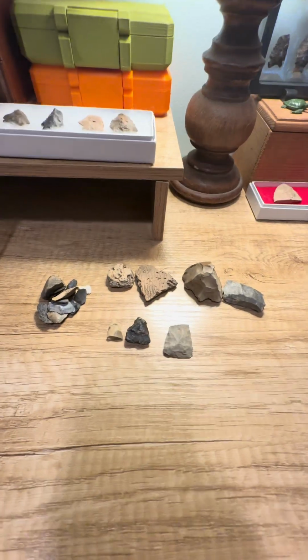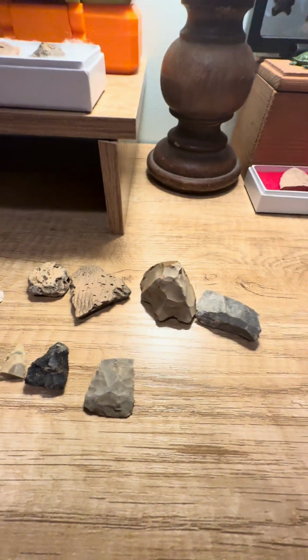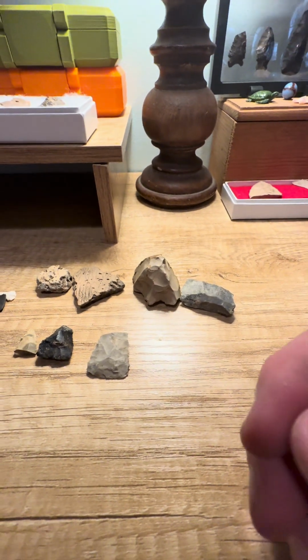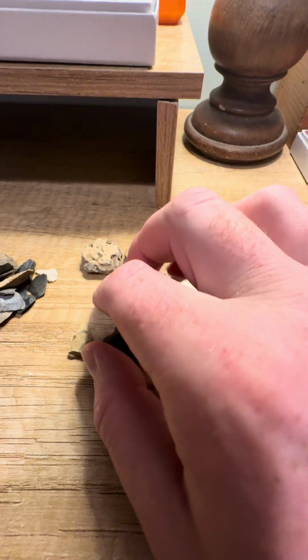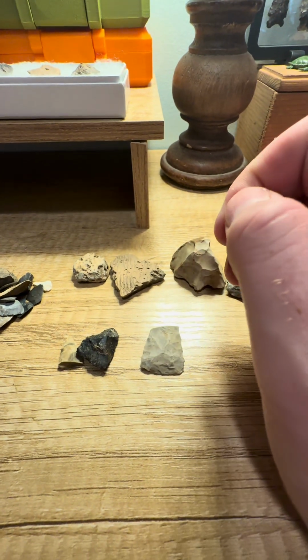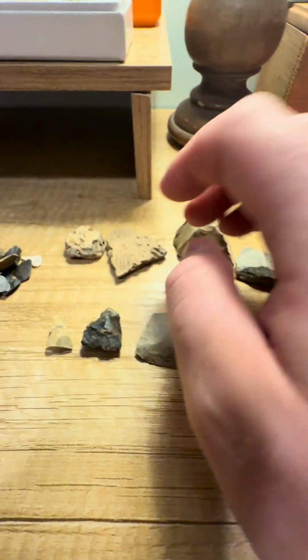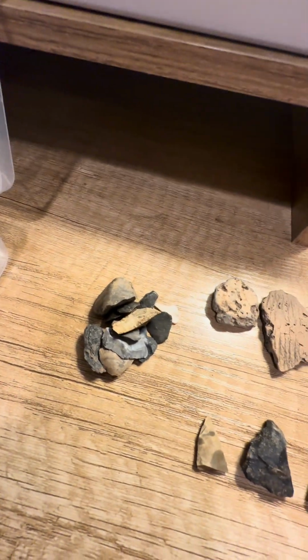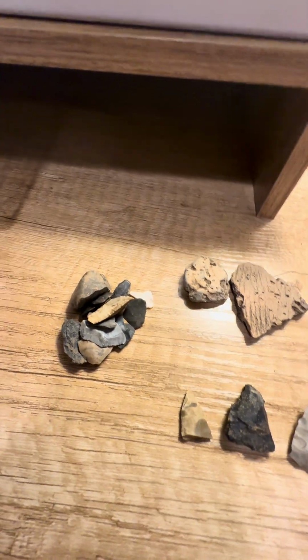All right, here's everything we found over the course of a couple trips down into that spot. The first time we went down, that little busted tip wonky triangle there. Not too much to write home about. We got some pottery too. You don't see too much pottery in there. Debitage from both the trips.